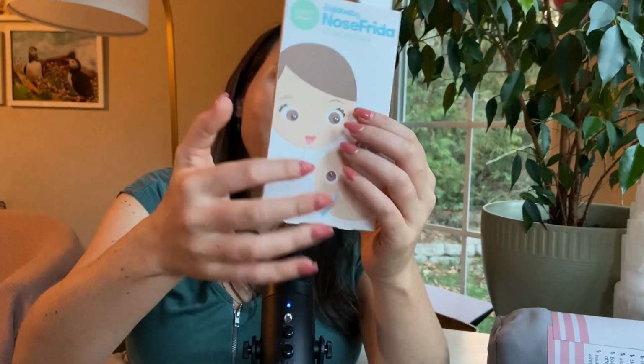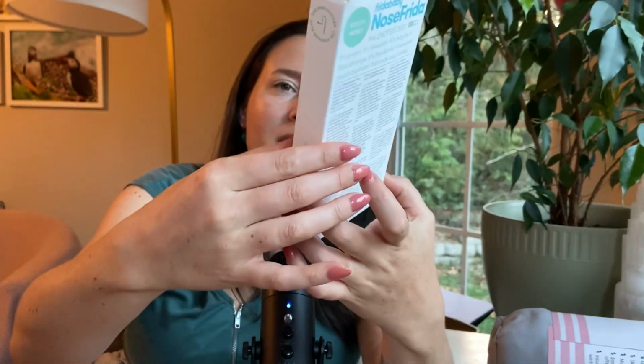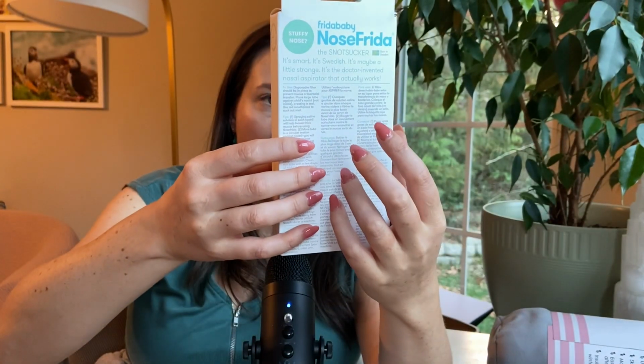Okay, and then two last random things. This is called a snot sucker. Obviously babies can't blow their noses, so when they get sick and they have snot, they really struggle to breathe through their nose, and it's actually not really very safe.